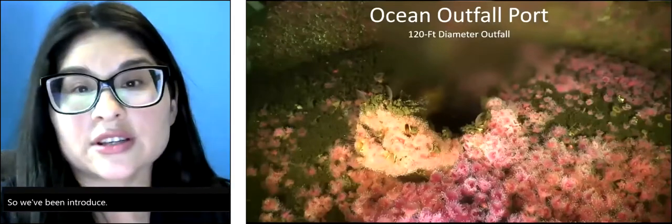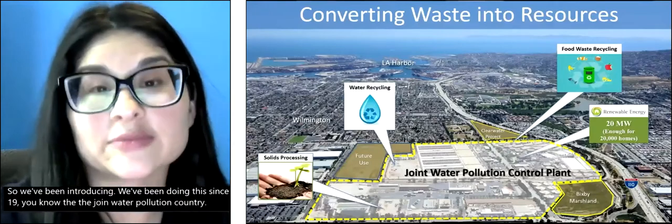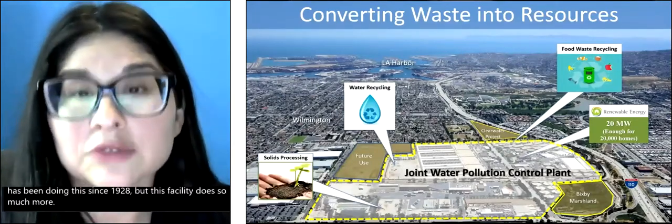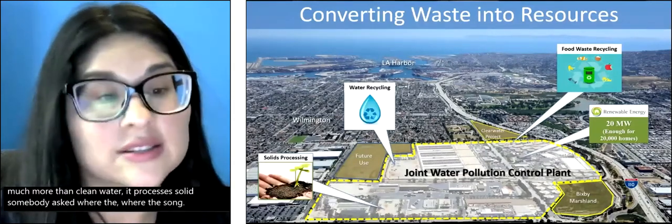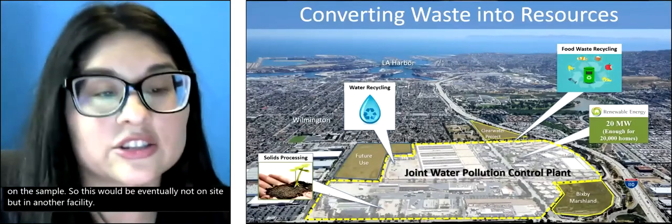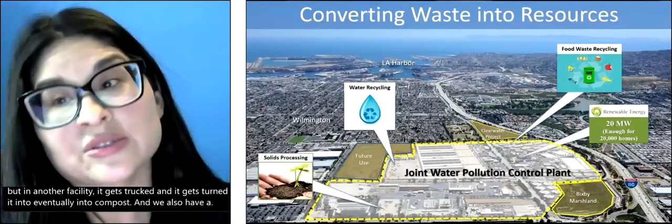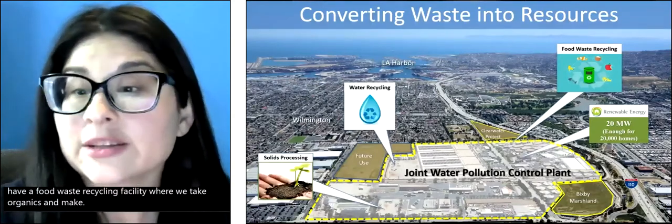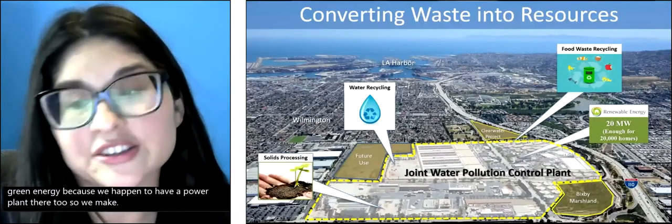The Joint Water Pollution Control Plant has been doing this since 1928, but this facility does so much more than clean water. It processes solids. Somebody asked where the solids and the scum go. This would be eventually, not on site, but at another facility. It gets trucked and it gets turned eventually into compost. We also have a food waste recycling facility where we take organics and end up making green energy, because we happen to have a power plant there too. So we make green energy as well.